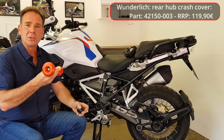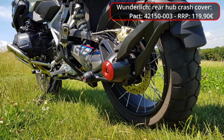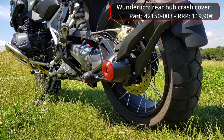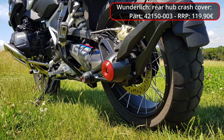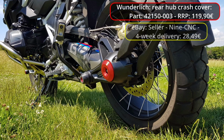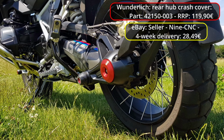Now, there are manufacturers that do make equivalents to this. Wunderlich do make a wonderful one. It's a black and silver. It's beautifully machined, but it's going to cost you 119 euros. So as I mentioned at the beginning of this episode, my task was to find at least 50% off of these prices and see if I could find something that worked for me.